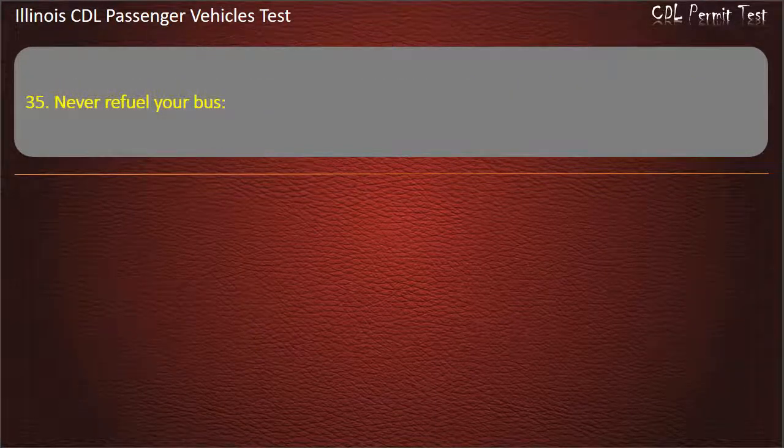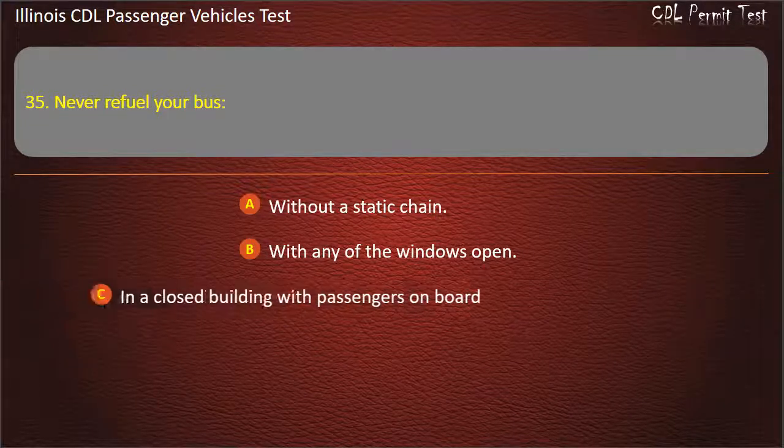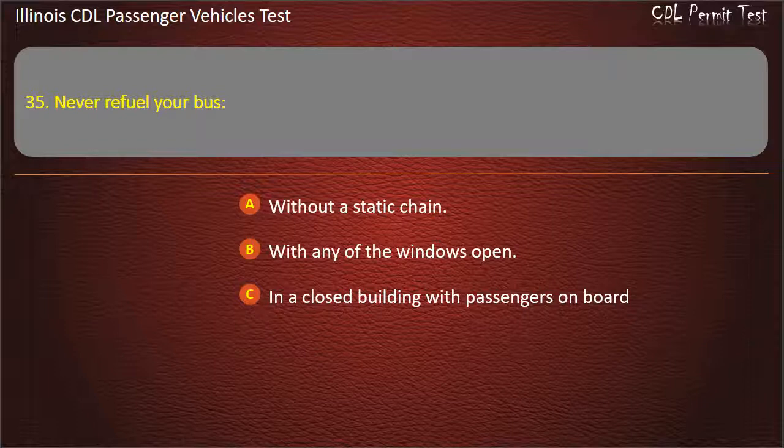Question 35. Never refuel your bus without a static chain, with any of the windows open, in a closed building with passengers on board, with a higher grade of fuel. Answer: In a closed building with passengers on board.